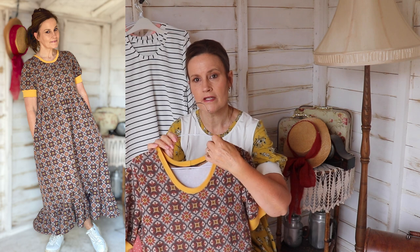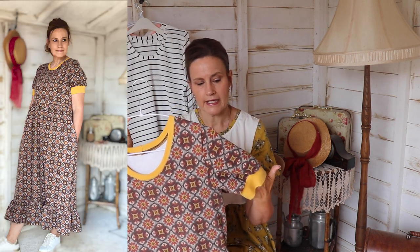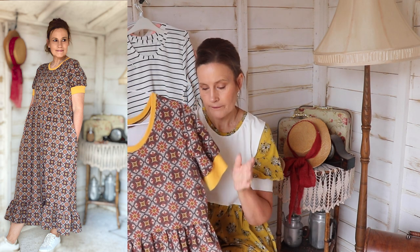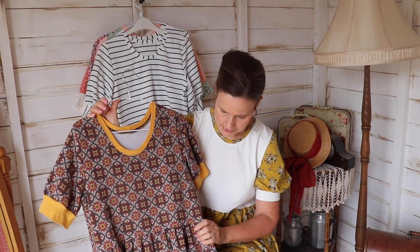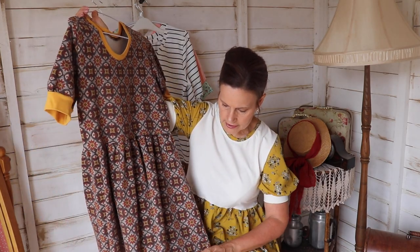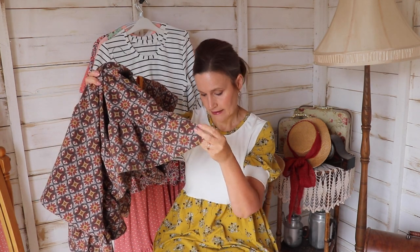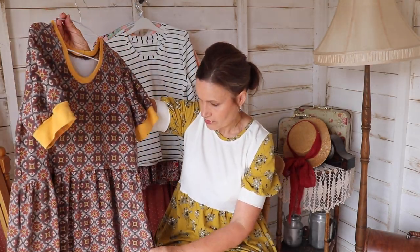I just trimmed the neckband in a contrasting fabric, and I made the cuffs a little bit deeper than a normal neckband type of cuff. To the bodice, which is just a shortened bodice, I added the long skirt, and then on the end of the skirt I added the final tier. It's got pockets, so it comes with pockets. That was the first draft, and that was just for me.